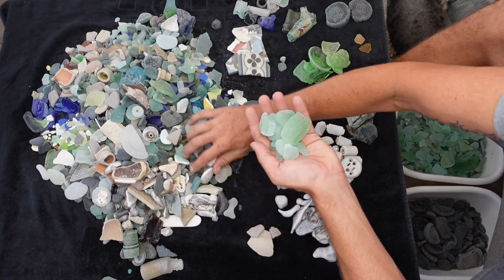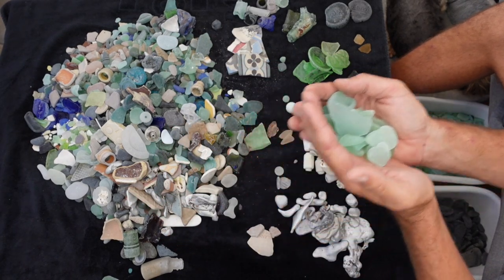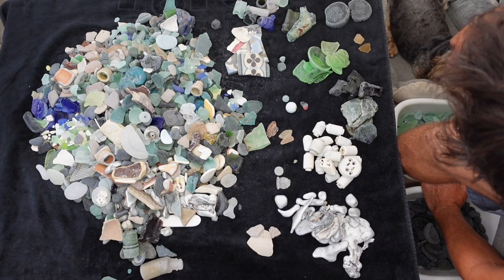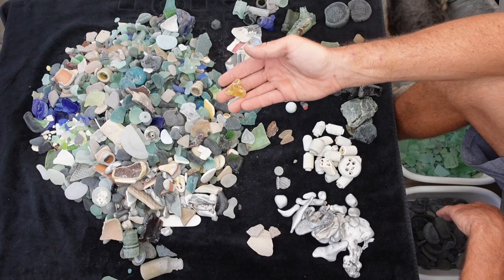A lot of this is from old Coca-Cola bottles and stuff like that. And check it out, pretty easy to just pick a handful at once, but if I pick these one at a time and put them in the basket, it takes a lot longer. But good spot there. And of course, Elsie's down here watching, helping me out. Got a little sand in her eyes from the beach earlier, but I think she likes it.